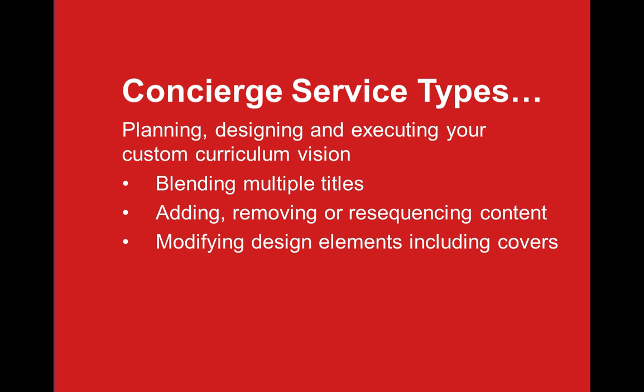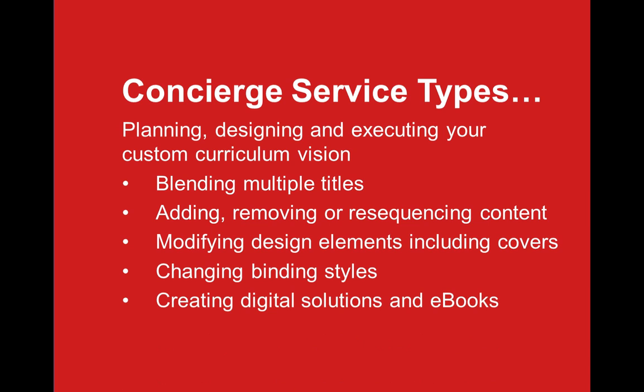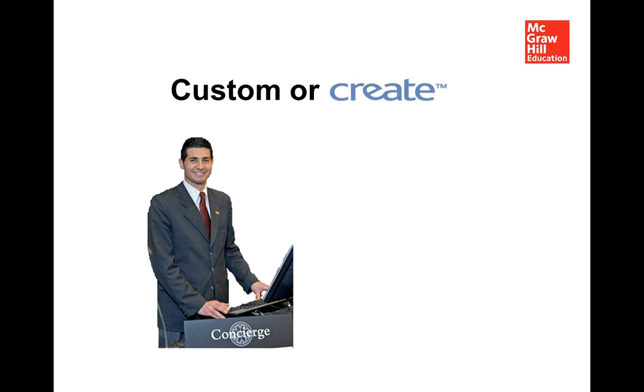Concierge services also include modifying the possible design elements, wanting to add a new feature or a new icon in there to really draw something to attention if it's important for a district. Could be changing the binding styles. Often a case-bound book is going to be much more expensive, and for a district it may mean that they don't need that cost and they don't need that case-bound service, and so taking product to a soft-bound book or a spiral, or even taking it to a digital solution or an e-book.